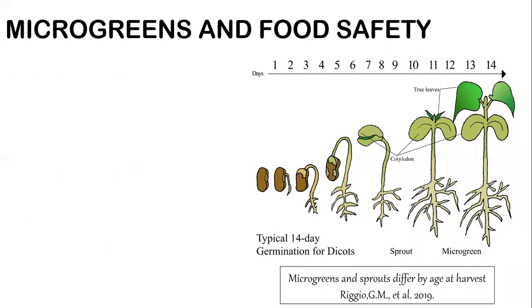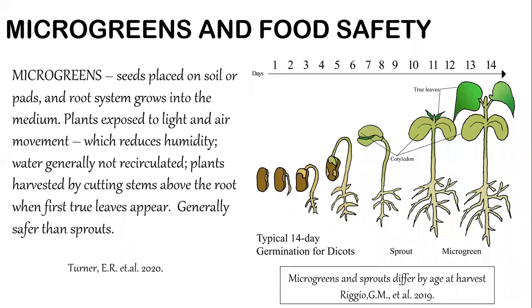When we start talking about microgreens, the seeds are placed on the soil, the root system grows into the medium, and the plants are exposed to light and air movement, which helps reduce the incidences of any type of diseases. And it also helps to reduce any type of humidity in there. The water is generally not recirculated, so you don't have a problem with that.